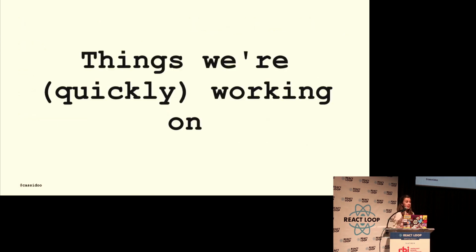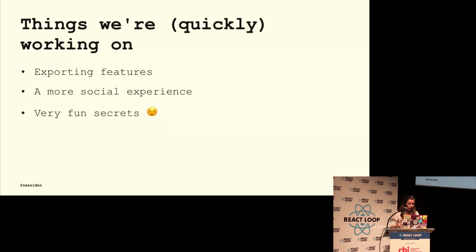In terms of things that we're quickly working on, we are working on exporting features. One thing that like 3 users noticed is that the exporting features actually changed in CodePen like a week ago, and they didn't change much. You can still export a pen to a zip file or into a gist and everything, but we're working on a new service that's extensible, so that way you can actually export to more things, secret things, and that's something that we're working on now as a team, and just having more features for users to use their code.